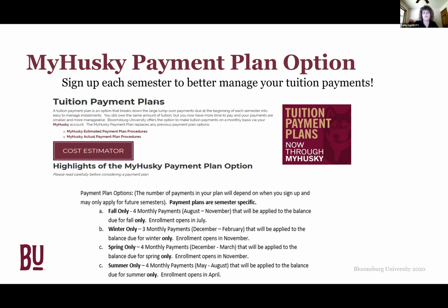We also have what's called, that we're rolling out for fall, the One Bill. And the One Bill will show all charges once they've been posted to your student account. It's something that you can submit to your TAP program, or if you have a scholarship, or even at the end of the semester, that you can use as a reference for what was actually paid and submitted for financial aid.